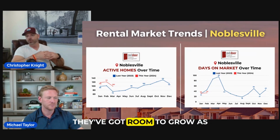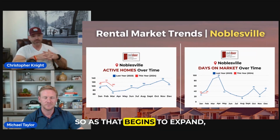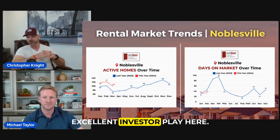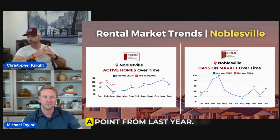They've got room to grow as far as their downtown. I know that they're starting to look into that a little bit more, like a lot of these suburbs are. So as that begins to expand, they have a great school system. Appreciation is also an excellent investor play here. But active homes on the market, no surprise to me whatsoever. We're higher than we were at this point last year.